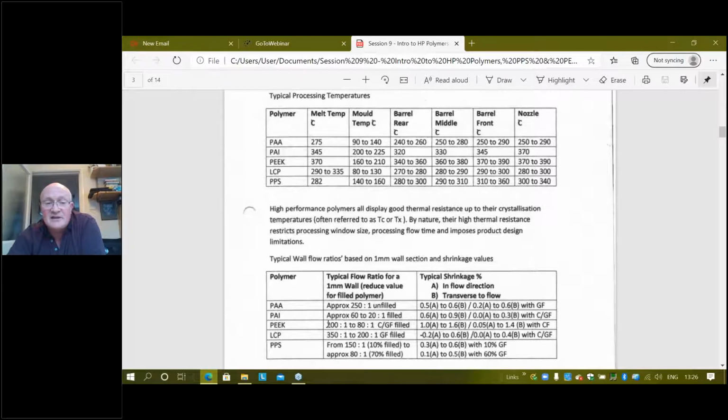So an unfilled grade of PEEK can easily have a very good flow ratio of 200 to 1, but that drops to 80 to 1 as soon as your glass or carbon fiber reinforce. Also, the material changes its shrinkage characteristics drastically. Unfilled, it shrinks about 1% in the flow direction. Transverse to the flow, about 1.6%. Now that doesn't sound good, but actually that's a desirable characteristic because it makes cavity release very easy. Now, cavity release is a key issue with a lot of these high performance polymers. You can gag the cavity very easily by shutting down the shrinkage.